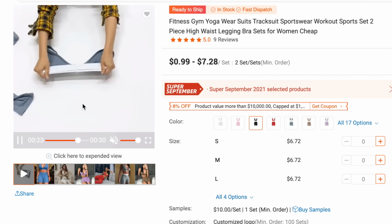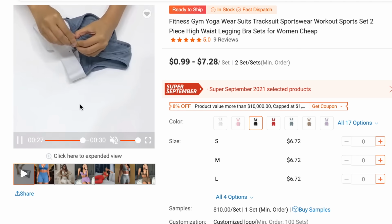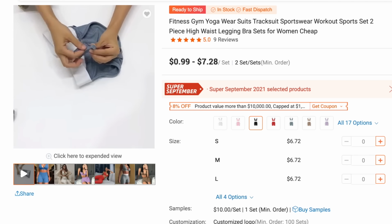And this is definitely something, depending on the product, that I would really recommend doing. That way you could see firsthand that it's supposed to look like what it's supposed to look like. That way you don't have to wait to receive it and then say, oh, this isn't what it was supposed to look like. You could actually see like a video in person, which I find extremely helpful and a time saver.